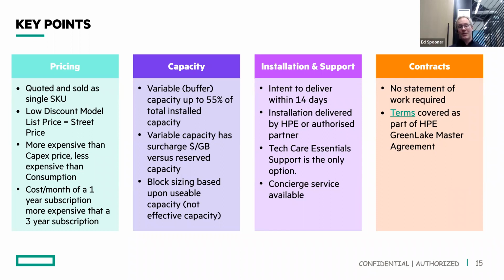The capacity is made up of variable capacity, which is up to 55% of the total installed capacity. I gave that example of the entry-level array at 16 terabytes reserved, which had 33 terabytes installed, which meant the variable capacity was 17 terabytes, 55% of the total capacity. Variable capacity has a surcharge. It's 40% more expensive cost per gig versus reserve capacity. This is important to note. If we have a customer who buys into block subscription but is consistently using variable capacity, there's a conversation to be had to move to the next tier up of reserve capacity. That may well save them money.